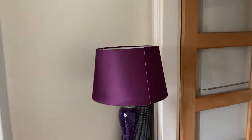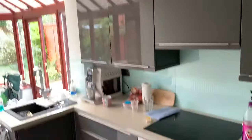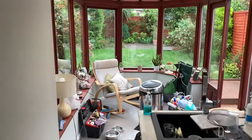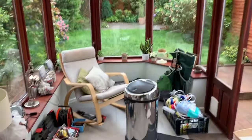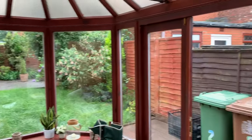I'll take you on a tour actually. So it's the lounge. It's got a downstairs bathroom and also a little ensuite bathroom. Kitchen's quite nice. Conservatory, little garden. Ignore the mess, we only moved in about 3 days ago. And we're busy painting, decorating, and packing.